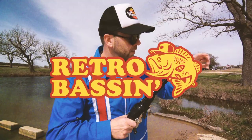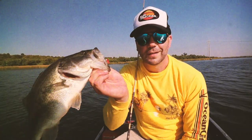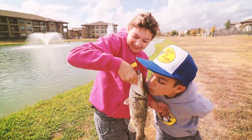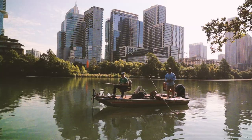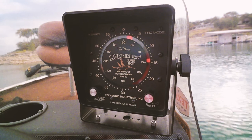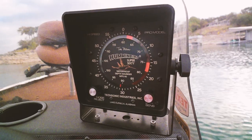Retro Bassin, kicking some ass and wearing rayon jackets. Thinking about Bill Dance, watching these fish prance through my Ray-Ban glasses. Ain't nothing better than 40-year-old lures coming off of Zebco 33. Out on the bass boat, making beer cans float, doing some trespassing. Fishing it old school, this old stuff rules. Welcome to Retro Bassin.